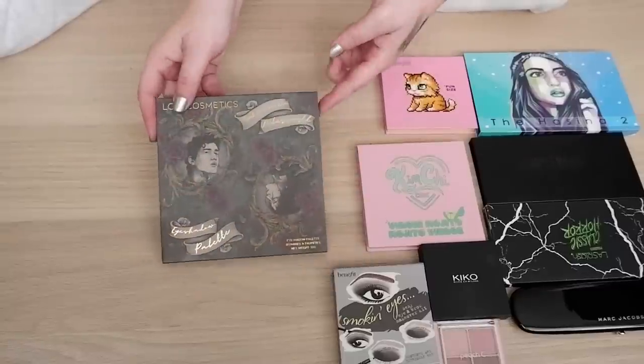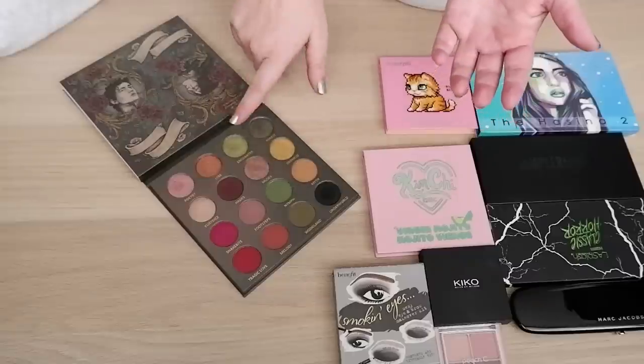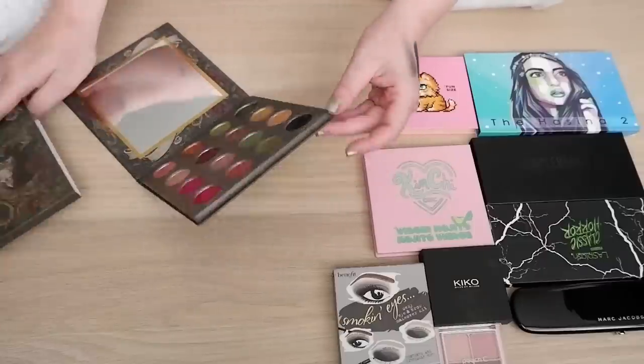Then very new to me is Lois Cosmetics Meet Me at the Underworld. You get some lovely grungy greens in here, some grungy berry shades. This is a fall color story after my dreams.